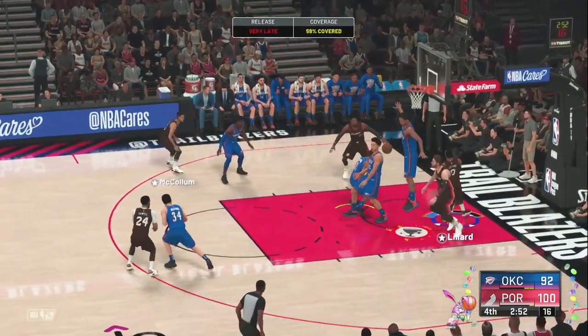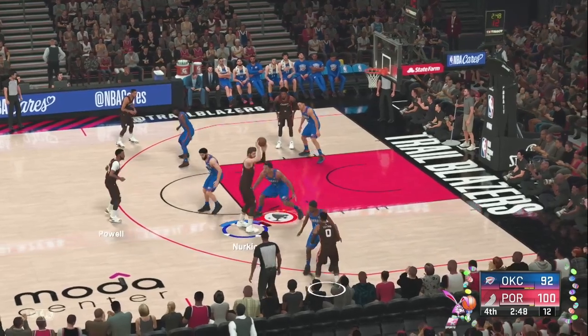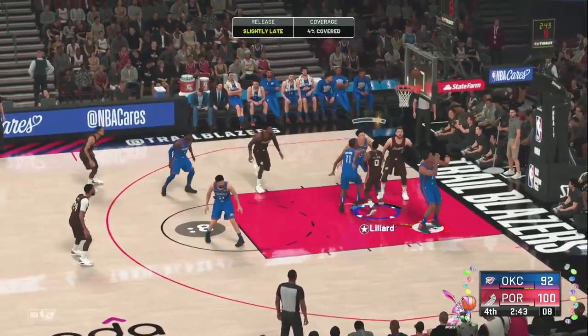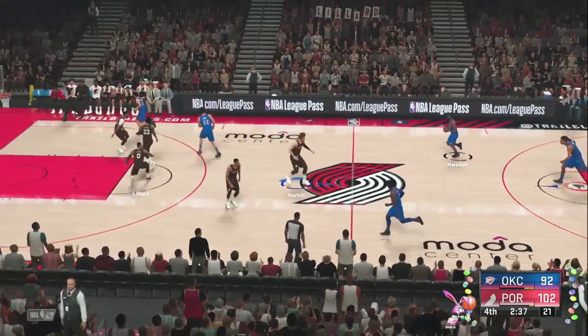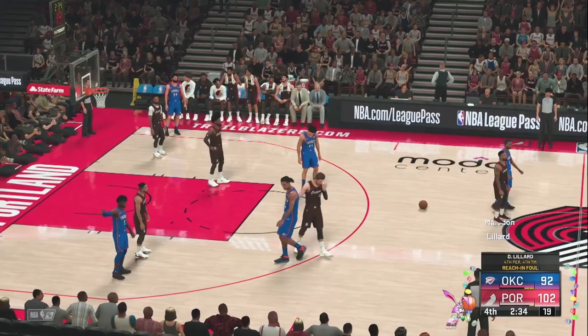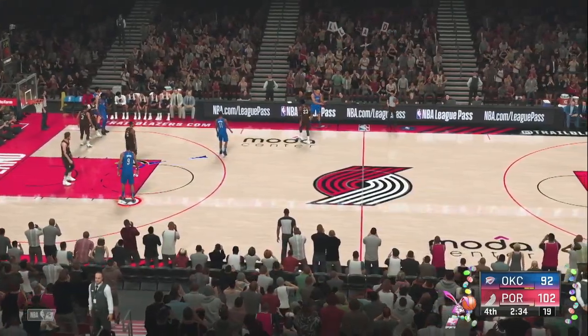Here's Lillard. That's tipped, and they'll keep possession. Nurkic kicks to Lillard. Lays it up off the glass. Lillard's got the lead up to 10 now for the Trailblazers. It just seems like the more he touches it, the more the lead grows. And Lillard is going to pick up a foul. That's his 4th foul of the contest.